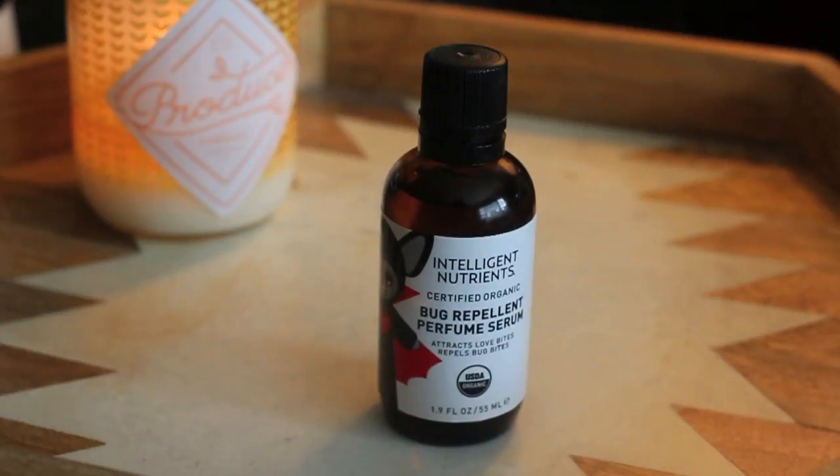I have one last body care product that I like to keep in my tote bag on the weekends, and it is a bug repellent perfume serum from the brand Intelligent Nutrients, and the tagline is "Attracts love bites, repels bug bites," and the packaging is so stinking cute. This has already come in handy a few times on the 4th of July and then just sitting outside.